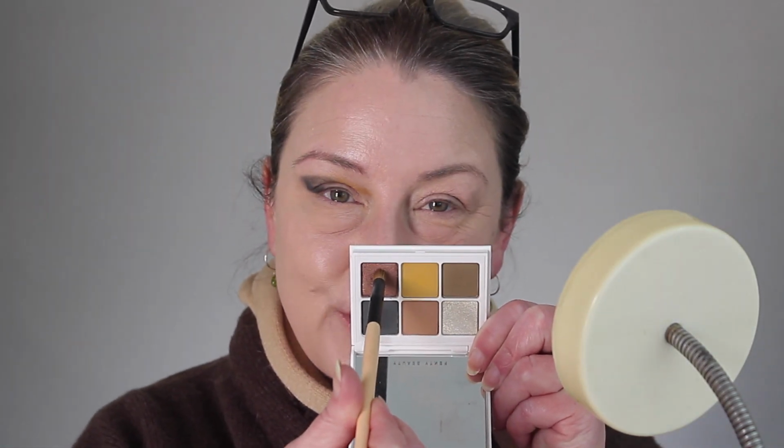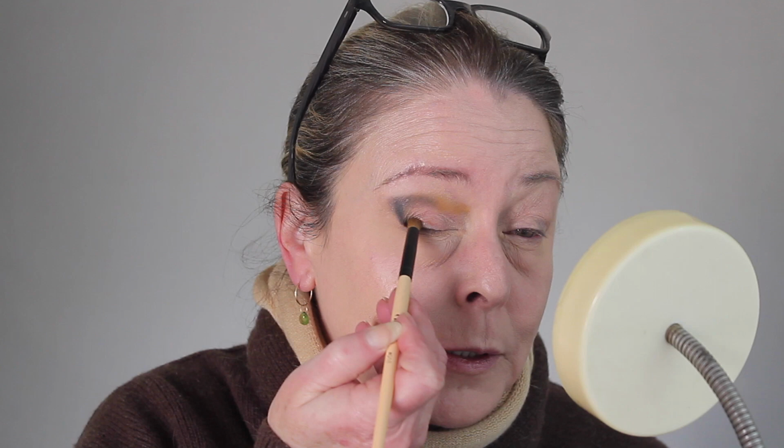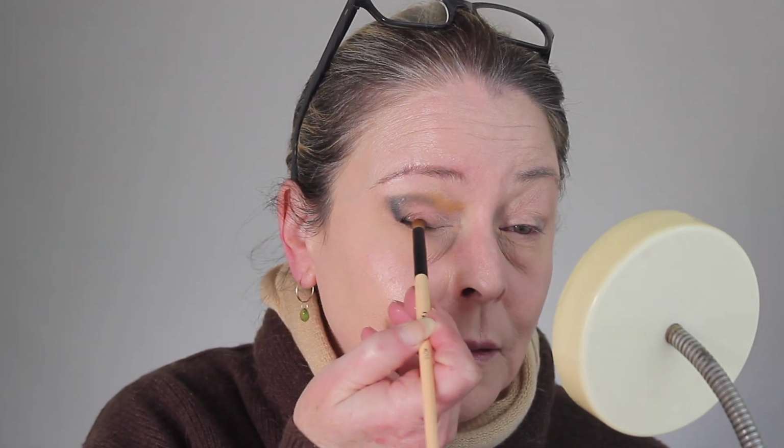I'm just going to blend that khaki a little bit. Just working on the edges. And now moving on to the gray. With the tip of the brush on the edge. Clean off the brush again and going in with the bronze. And I'm going to do this right on the lash line.